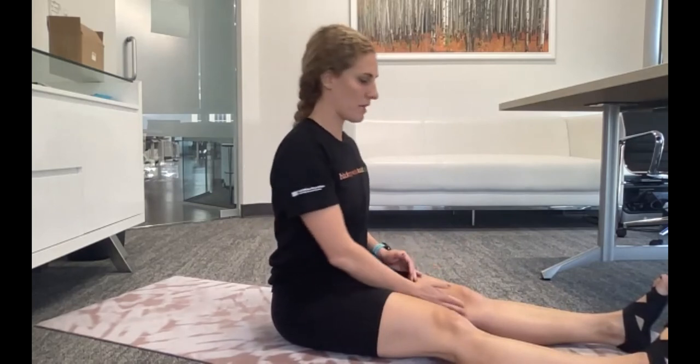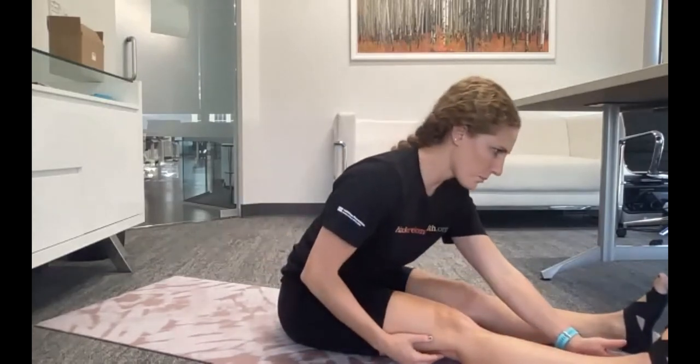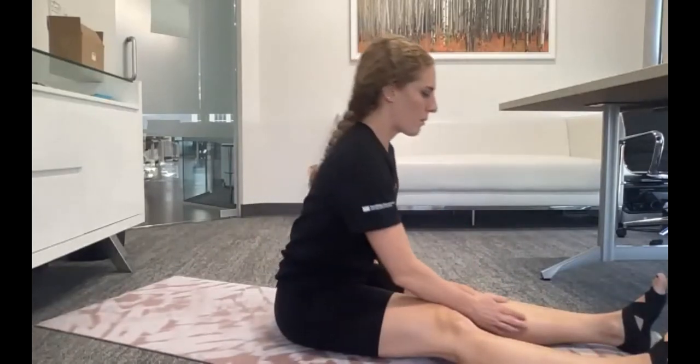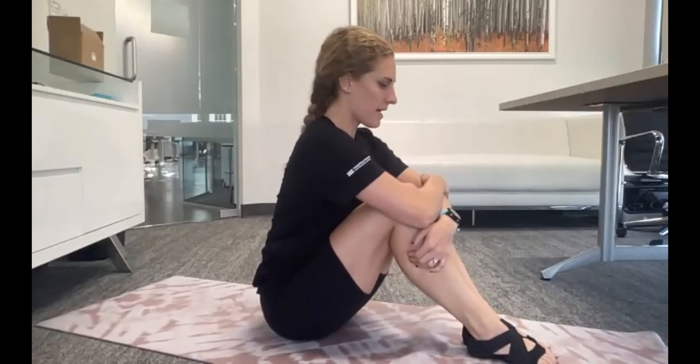Come up nice and tall in between. Make sure when you're reaching forward, you're not arching. We're keeping our chest up, shoulders straight. Last one. And up. All right, bring our knees in, cradling it nice and tight. Sitting back, rolling our shoulders up and bringing them down. Roll up and down. Last one up and down.